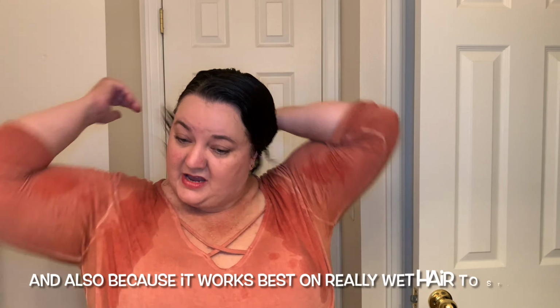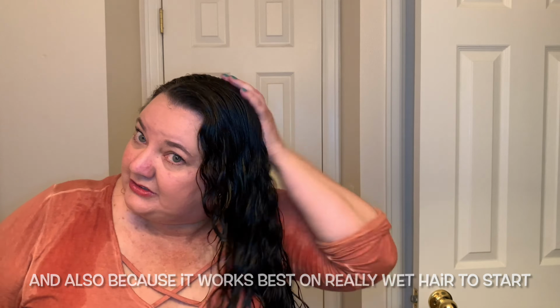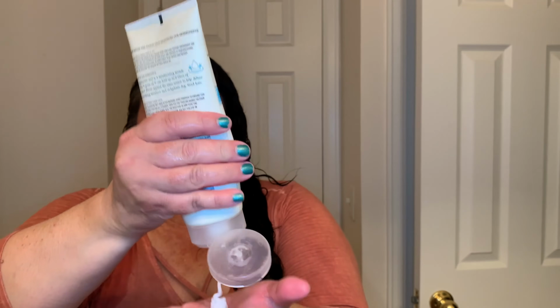And then that way I also don't have to deal with a wet shirt from my wet hair. I like to do this part in the shower so I can make a mess all over my bathtub and my bathroom and not all over me. I'm going to put in just a little bit more, maybe a lot more. This I don't mind putting a lot in.